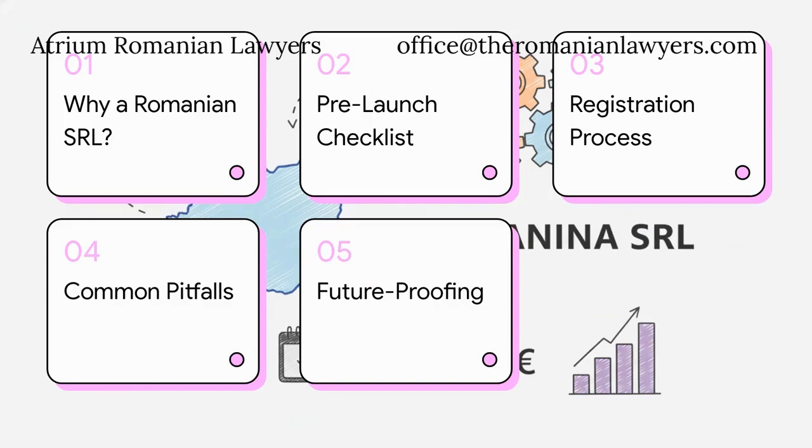First, we'll dig into why the SRL is such a smart move. Then we'll get practical with your pre-launch checklist. After that, it's the main event, the 5-phase registration process. We'll also cover the common mistakes people make so you can avoid them. And finally, we'll look at how to set your company up for the future. Think of this as your complete roadmap to a successful launch.